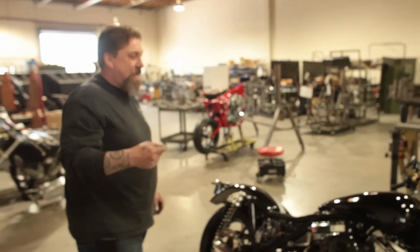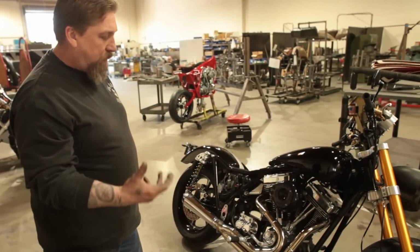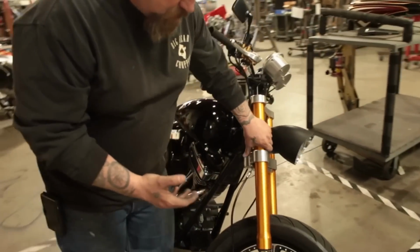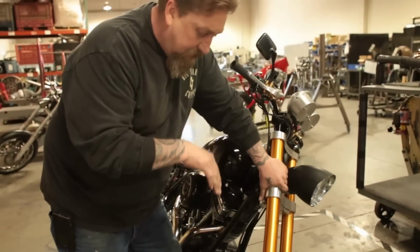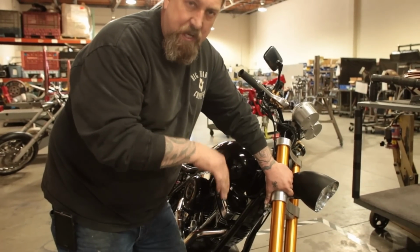So, suspension. Why is the suspension so critical? Well, the suspension is so critical because it's all about keeping the tire on the ground. Now, what we want is, the faster the bike goes, the more compliancy we need.